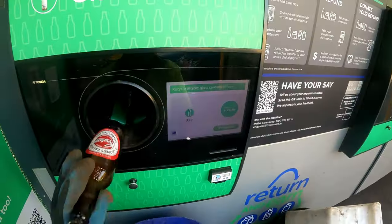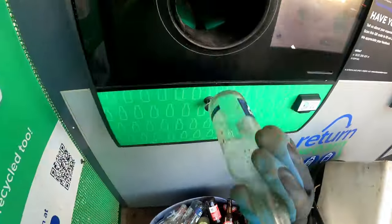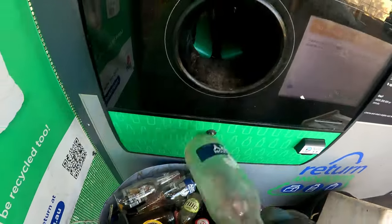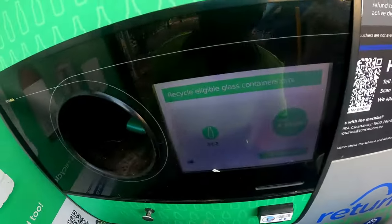So far we're up to, what are we up to, 360 units just there. Coming through, move this back, tip it upside down, so we don't have to bend so far. There's nothing there, come off the grass. There is nothing there, thank you.